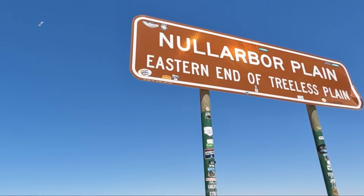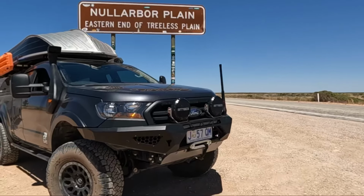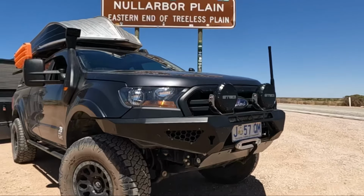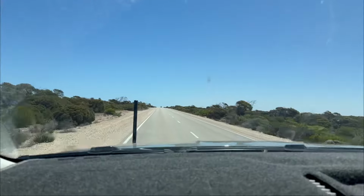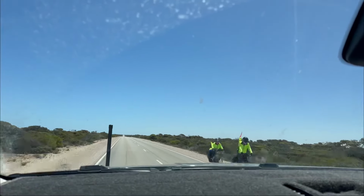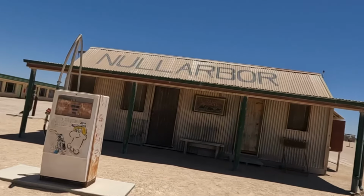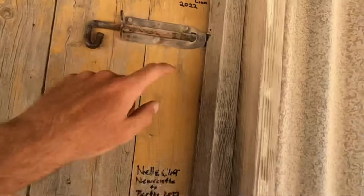No wasted weekends. And shed life. No need to get out, just stay on a lovely holiday. This is the Nullarbor Roadhouse. Yeah, it says Old Nullarbor Roadhouse. Ah, the old one. Dad and the lad.